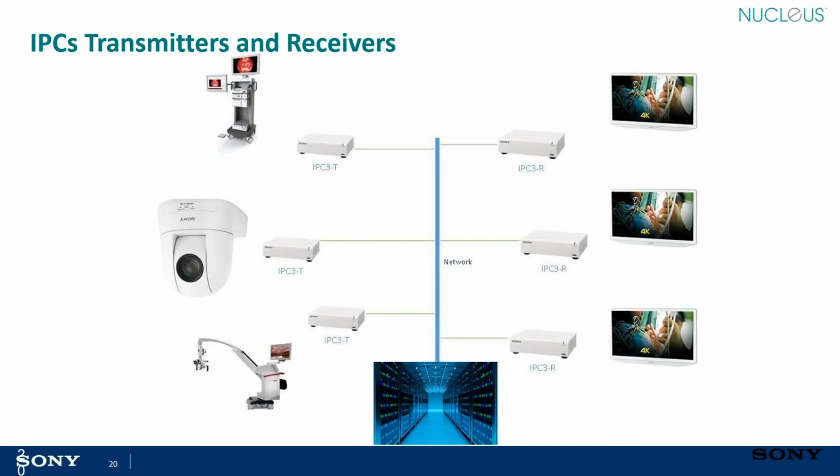As we move up in complexity, you start adding transmitters and receivers. So instead of having maybe an endoscope, you have an IP camera. This is actually a high-end pan-tilt-zoom camera that we use in our ICUs. We have 4K, we have HD, and then everything would be set up onto the network where you can route and switch things from any point to anywhere.